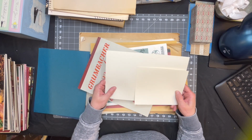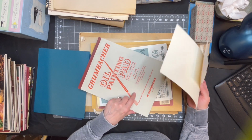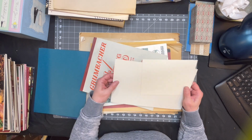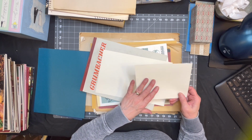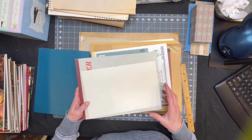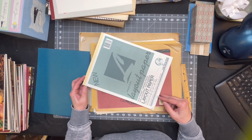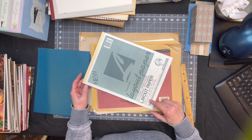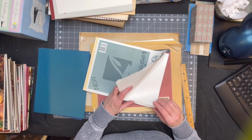And then this is heavier duty, and it feels different. It says plastic coated, but this doesn't feel plastic coated. It feels very rough and thicker and heavier. What's this one? This is heavyweight, marker proof, non-feathering, non-bleeding layout paper. What is that?